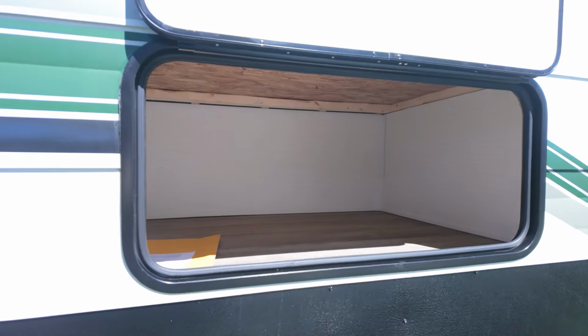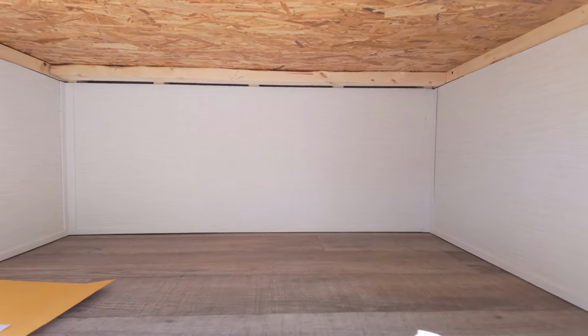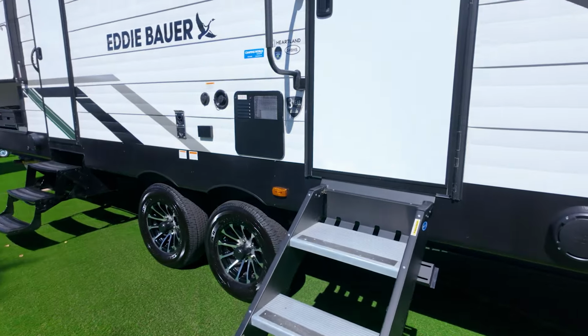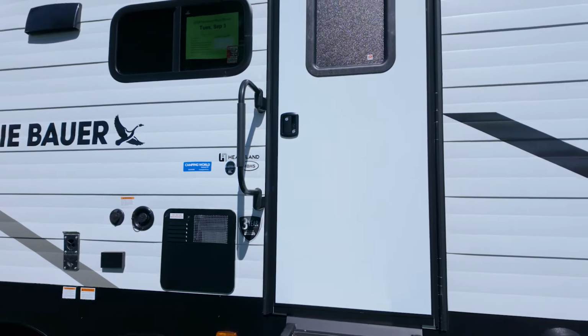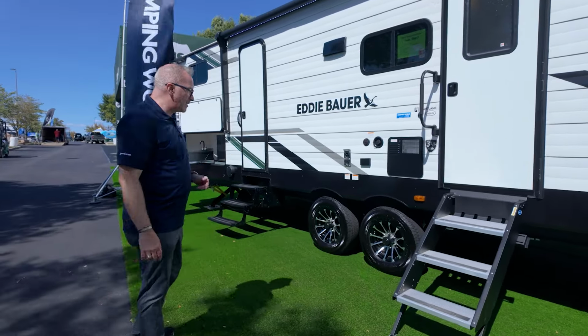Got your slide with more storage here. Enclosed underbelly underneath. Got your power stabilizer jacks both in the front and the rear, solid step-over steps leading into the main entry point, and your JBL marine grade speakers on the outside. These things thump just like the system on the inside does.